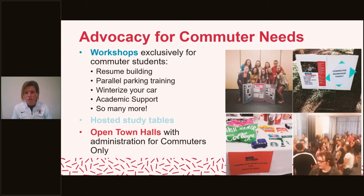Our ACTS mentors, which you see a great picture of here on the screen, really try to think about what's happening in their own lives or also happening with the students around them.